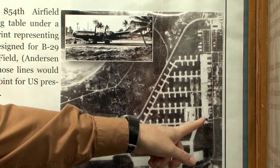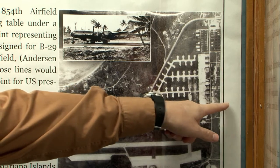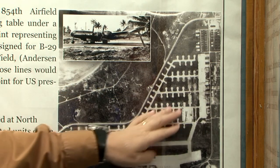And then over here would be the two-story McDonald's. One of these roads here would be the two-story McDonald's where Harmon Loop Road is today. And then all this would be Industrial Park. And then the 20th Air Force, all their headquarters buildings, everything were all the way out toward Two Lovers Point.